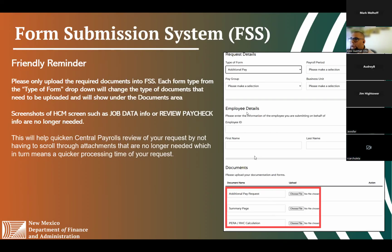And one thing that we used to require with any type of request in the past, when you would email them to Central Payroll, were screenshots of different areas of HCM, whether it was in job data or review paycheck. Those are no longer needed. We're no longer requiring or asking for any type of screenshots from HCM for any type of request. So just focus on what's on the actual request list.